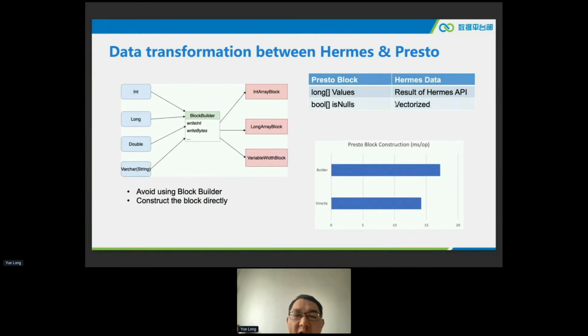During our implementation, we implemented a vectorized API for creating its nulls, which means that we could construct our Presto block directly without calling the block builder. So here is our benchmark. You could see our direct model is faster than the block builder, with about 20% improvement.